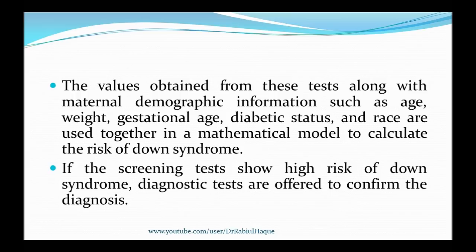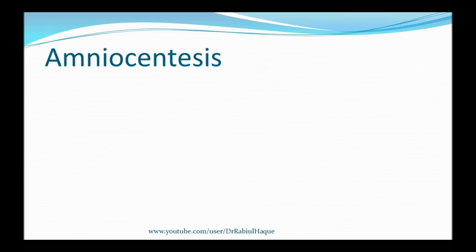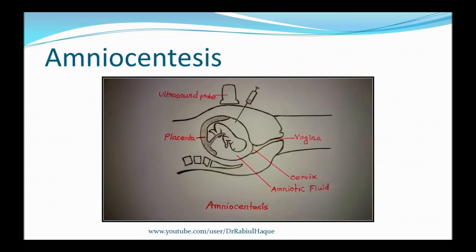So, what are the diagnostic tests for Down syndrome? They will include amniocentesis, chorionic villus sampling, cordocentesis, etc. Now, in amniocentesis, a sample of amniotic fluid surrounding the fetus is withdrawn with the help of a needle that is inserted into mother's uterus. For example, here I am showing you a very simple diagrammatic image denoting the procedure of amniocentesis. We can see that a needle has been inserted into mother's uterus.